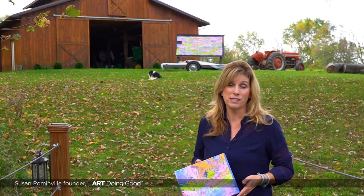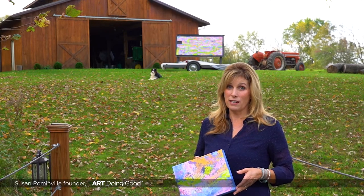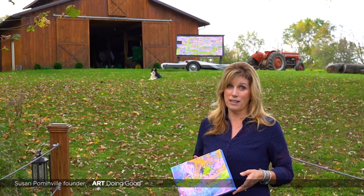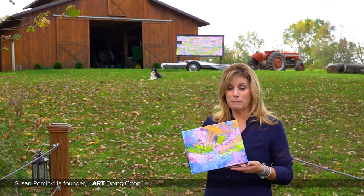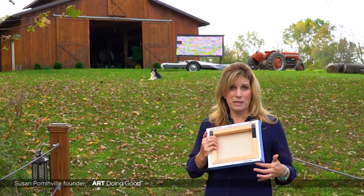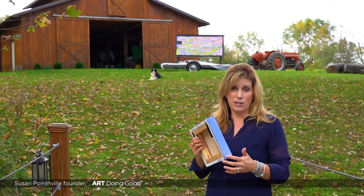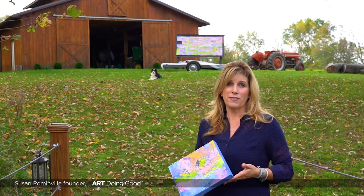100 individual canvases. Each of these canvases is meant to represent each of us as unique individuals and celebrate how we're all connected. In my hand, I'm holding piece number 25 of 100. Each of the pieces is titled, numbered, and signed on the back. It's finished on the edge, so it's ready to hang. And each piece comes with a certificate of authenticity.